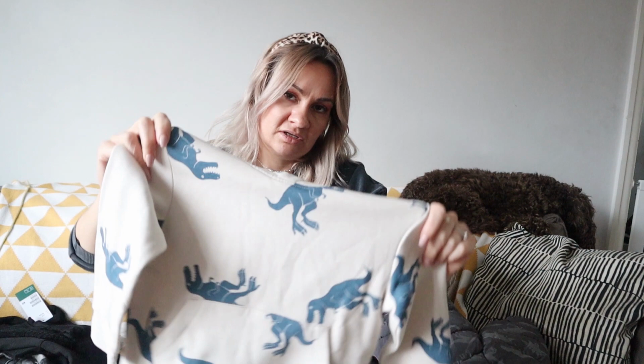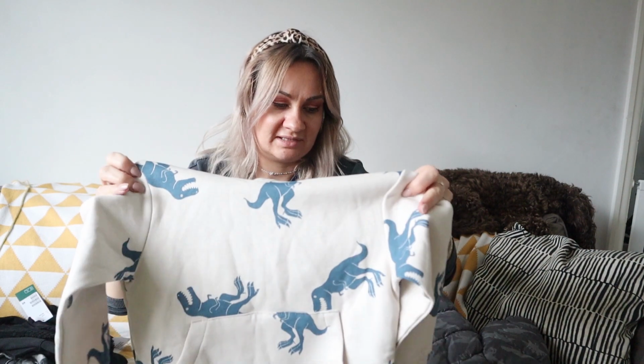This is probably the thinnest of the sweatshirts. So it's not like the Kenzo tiger hoodie, which is thicker than this one. This is on the thinner side, but obviously it's got the print, so I guess for the money they've used a lighter weight sweat to offset the print.